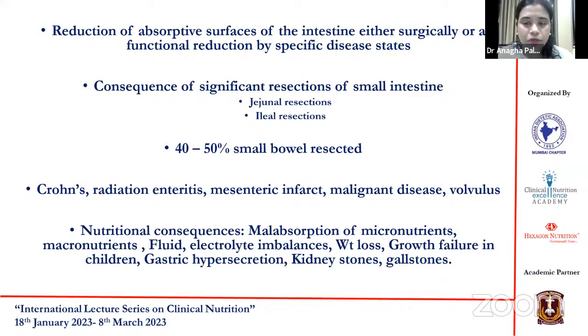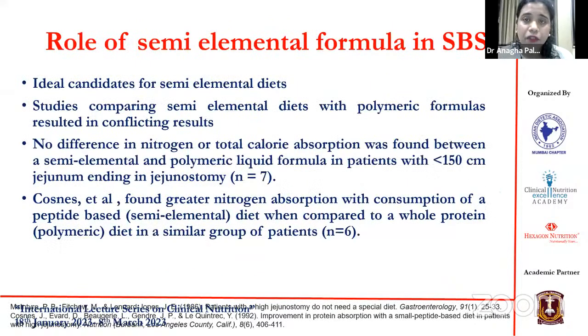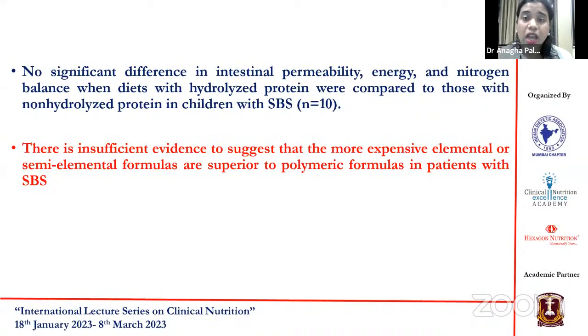So obviously there is going to be malabsorption leading to malnutrition and dehydration, because the maximum amount of fluid absorption happens there. Of course, in the colon as well, but also in the small intestine. Here, there are studies which have compared semi-elemental with polymeric formula, but with conflicting results. Of course, in short bowel syndrome, you have to begin with parenteral nutrition and gradually, in the adaptive phase, start introducing the enteral formulas. Again, there are conflicting studies, some saying no difference in calorie absorption or nitrogen absorption, but some studies do say that yes, they were beneficial.